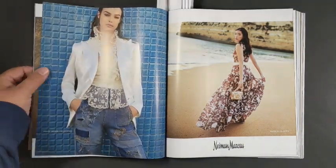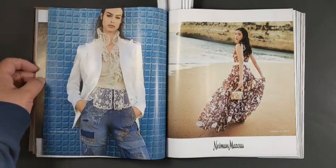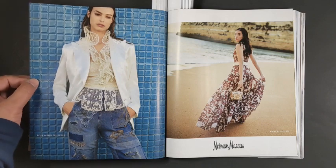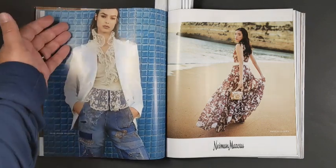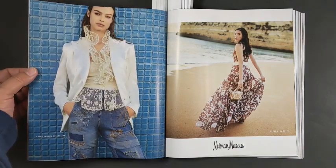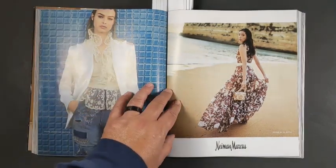Or maybe it is. I don't know. It's really hard to tell, but it almost looks like it's shot inside of, obviously, an emptied swimming pool with this blue mosaic tile. But again, always be on the lookout for interesting backgrounds for one of your shoots.